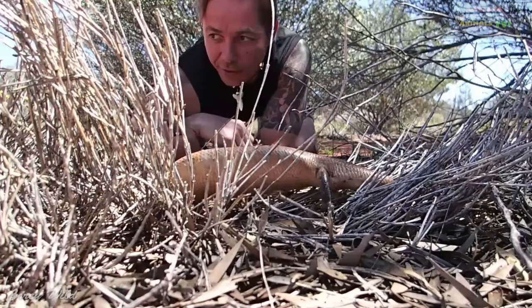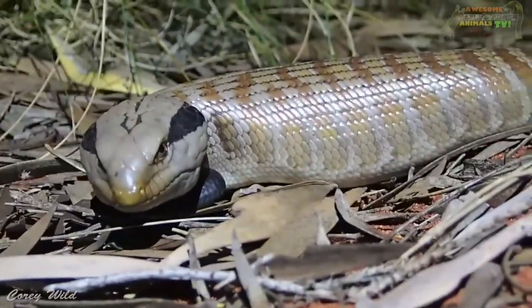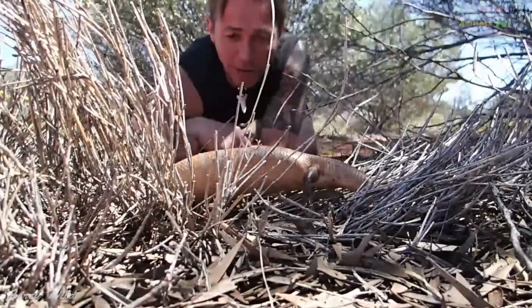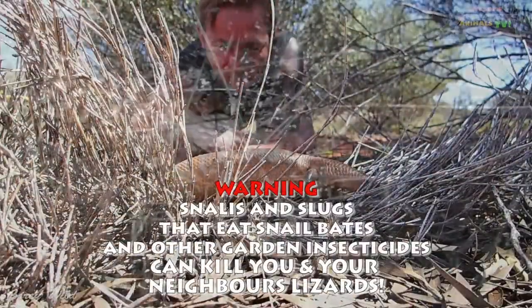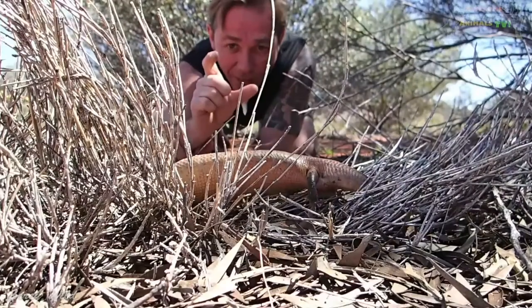So they're omnivorous. They'll eat flowers and succulents. They'll also take little bits of fruit and local plants, bush plums, and they like snails as well, so they're good to have around your garden because they eat snails and slugs. And these guys give birth to live young, baby blue tongues. They're really cute when they're small, about this big.